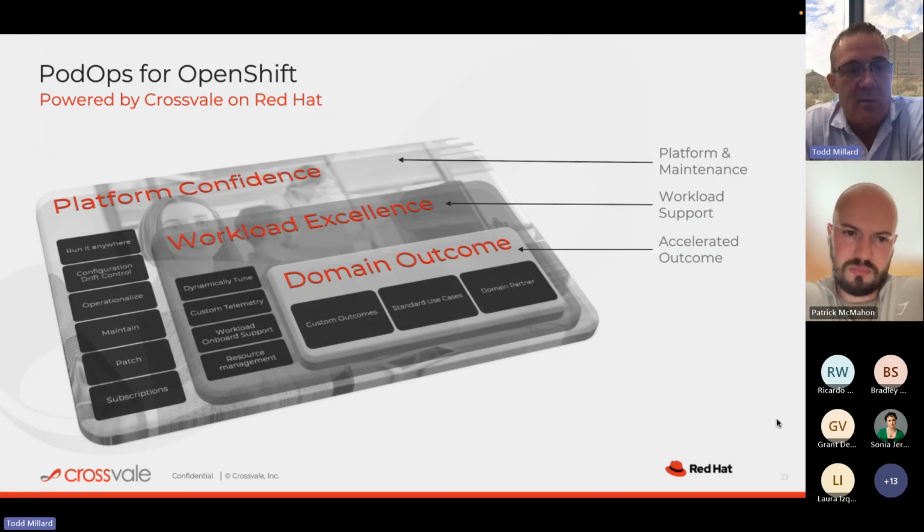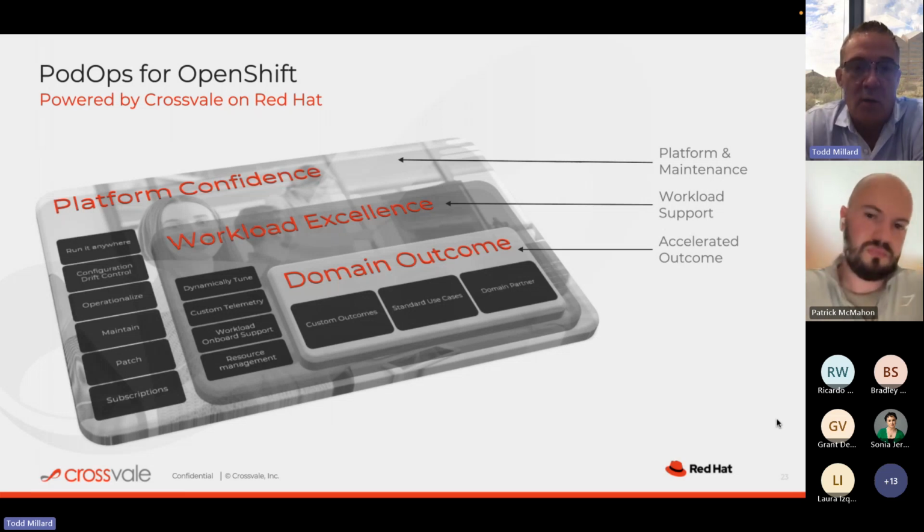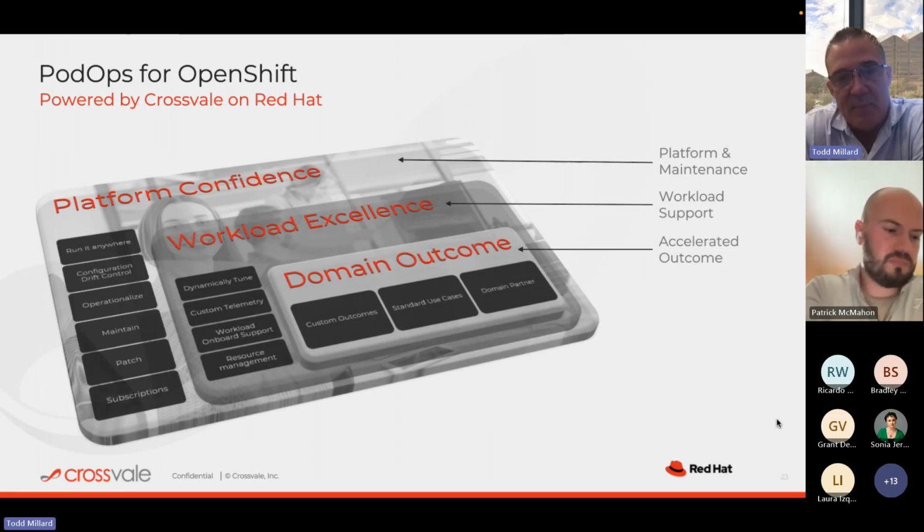So run it anywhere, and deal with configuration drift, operationalization, maintenance, patching. The subscriptions can be included, or you can bring your own subscriptions if you already have them. Workload excellence: dynamically tuned, custom telemetry, workload onboarding support, resource management. All of that is a big part that's very difficult for organizations, that area above the cluster maintenance but below where the app dev team is working.